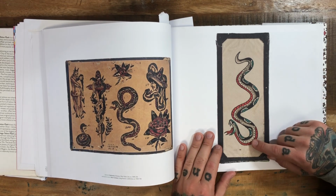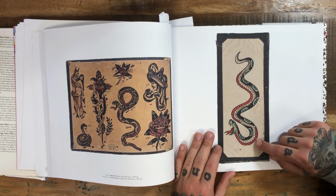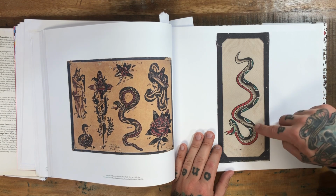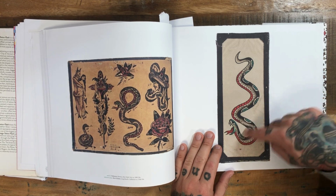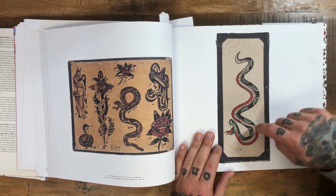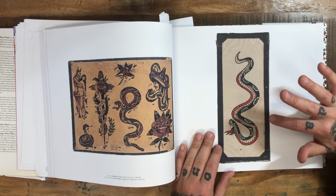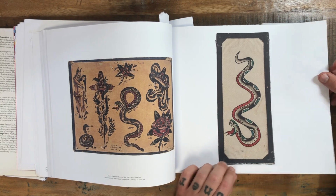This snake, once again, Burt Graham. I just love it. The movement of it, and then the rhythm of the green on the back and the red on the belly and where it's kind of coming and going is just perfect to me. Like, that's a perfect traditional American European snake.